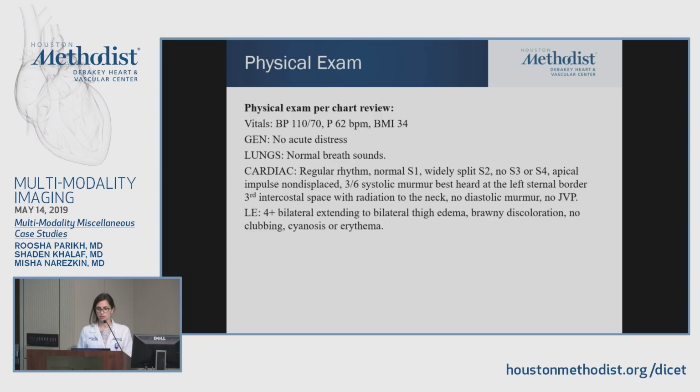I think we can move on, but the physical exam findings were not really consistent with mitral stenosis patients from what I'm seeing. I don't know if any of the other fellows would like to chime in on the cardiac exam findings.